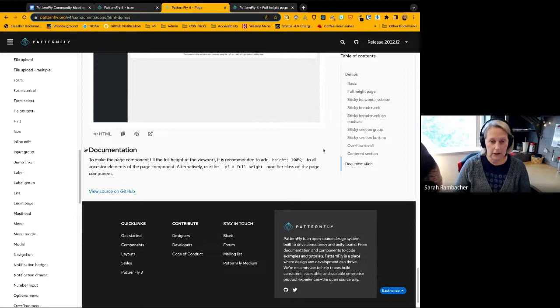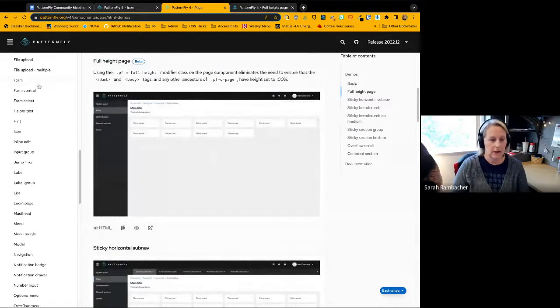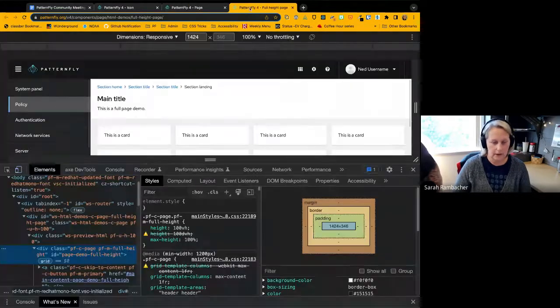But we've actually added a new feature, which is the full height page modifier. Adding this will put a couple classes, or a couple attributes, onto the page. So it's going to set the height to 100vh, which is the viewport height. That will stretch it out to fill, even if all the ancestors don't have 100% on them. However, just in case it is contained in something like an iframe, we've set the max height to 100% so that it won't get too big. And I think that is everything.